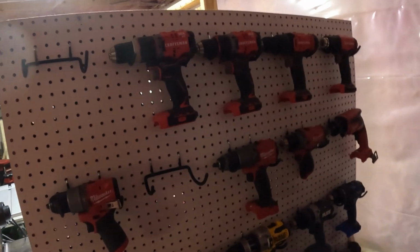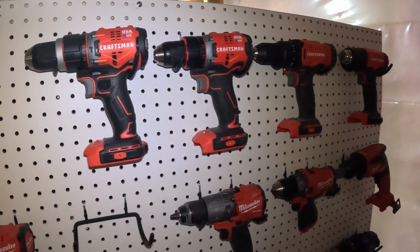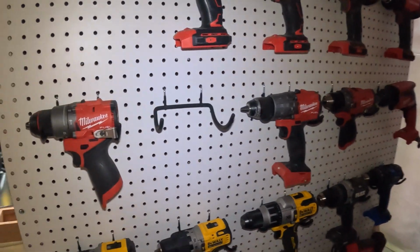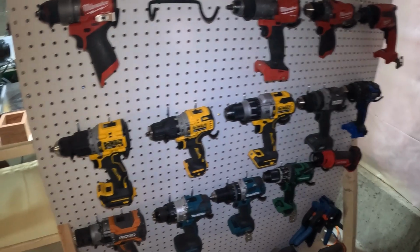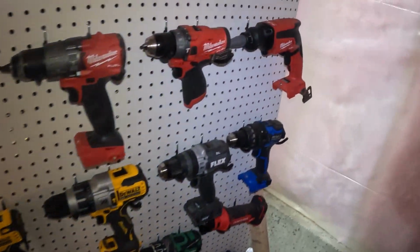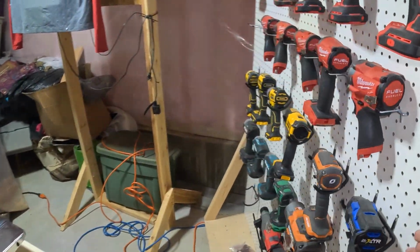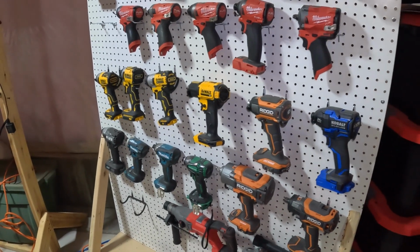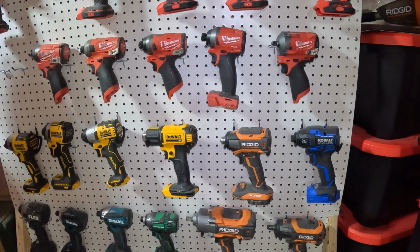And then we turn around and we have our drills. And we have some regular drill drivers and hammer drills, drywall gun. There's all different kinds of drills that you can get for yourself. And we have the Makita, Rigid Octane, Cobalt. But like I said, it doesn't matter the line. As long as it works for you is the way you should think. Don't get pressured by people saying this line sucks, this line is bad.